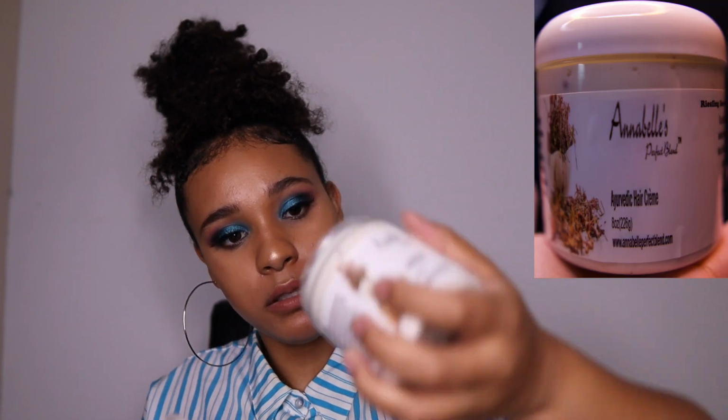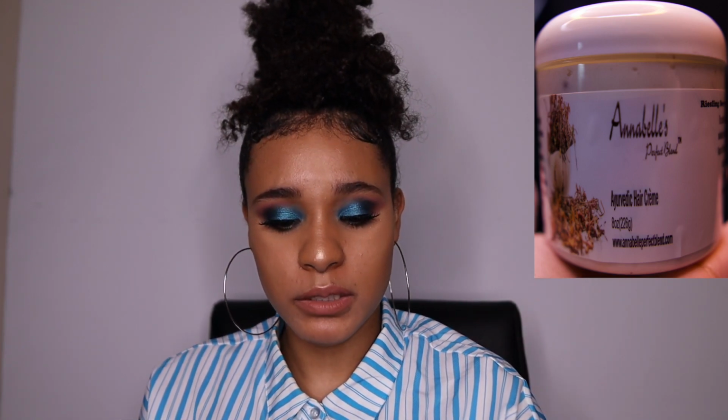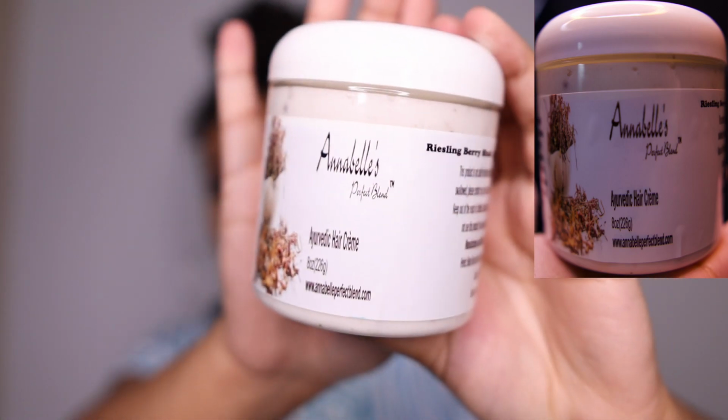Next up, I got her Ayurvedic hair cream, and I love it because I love to see when products have little powder residue and stuff like that in it, because I feel like it's gonna do something to my hair. Maybe not, I don't know. But ooh, this smells so amazing, and I just love the consistency, guys. This is what it looks like. It smells kind of like vanilla a little bit. It's an Ayurvedic hair cream.